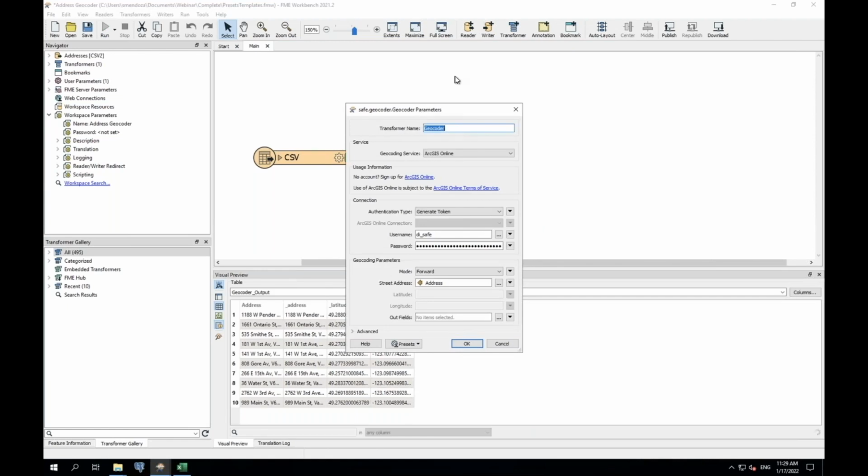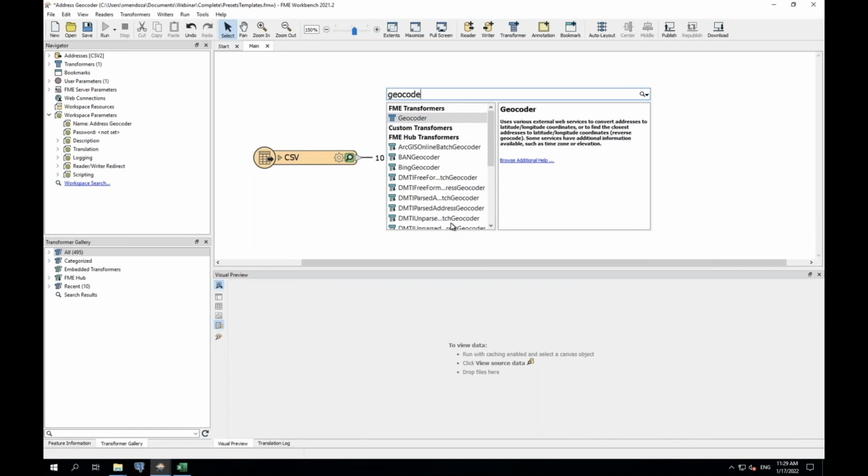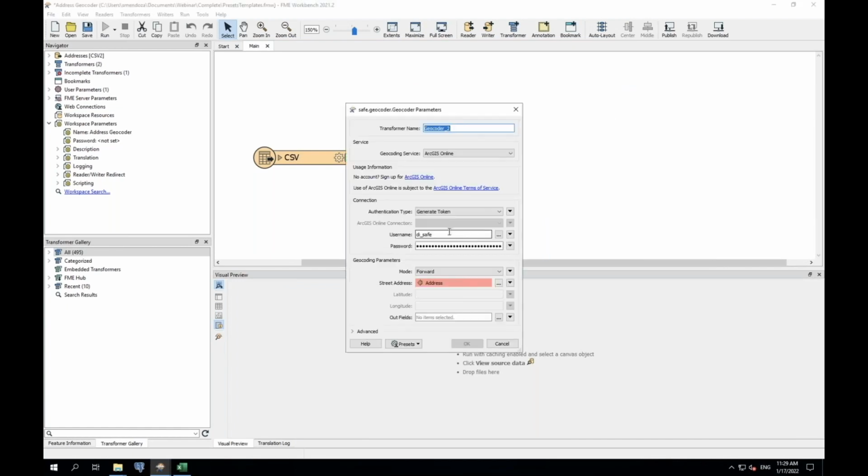And we can save all of these settings as a preset. So if I use this menu down here, I can save it as a new preset, call it my ArcGIS Online token, and I can even set it as the default. So every time I open the geocoder, it'll open with those settings. I'll save those values. Next time I add a geocoder to my workspace, it'll open up with all of my settings as I like, or I can change it to another preset if I have maybe a couple different ways or services that I'd like to save the settings for.